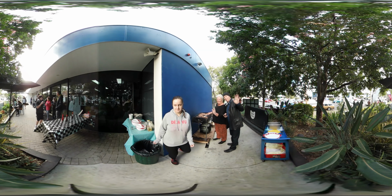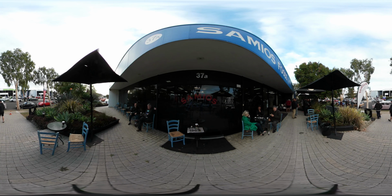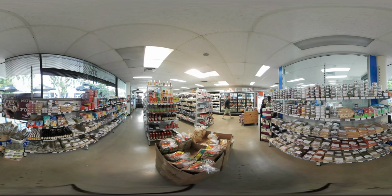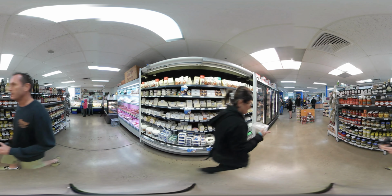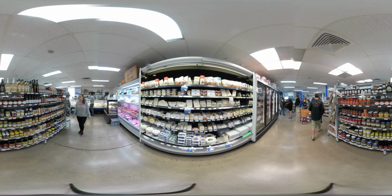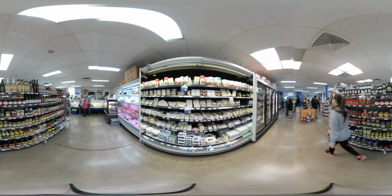So Samios Foods has been a family business for over 70 years here in Brisbane, and they specialise in olive oils, European and local cheeses, small goods, herbs, spices, cakes and sweets. They also make fresh coffee and tea and pastries on site. Definitely worth checking them out when next you're in Cooperoo.